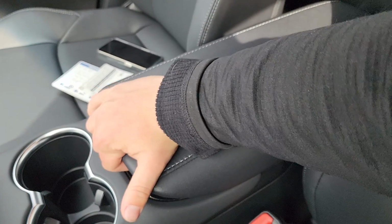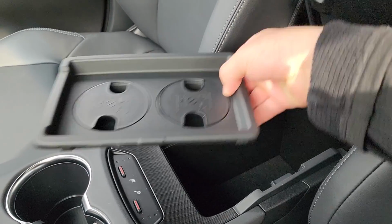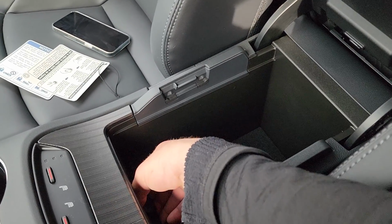Opening up the center console, we can see that we do have this tray right here where you can place some of your smaller cups. This tray right here is also just removable, and we can see how much space we have inside of the center console. The center console isn't too large, but we do have a 12-volt power outlet back here.